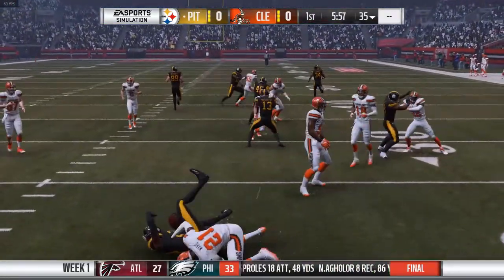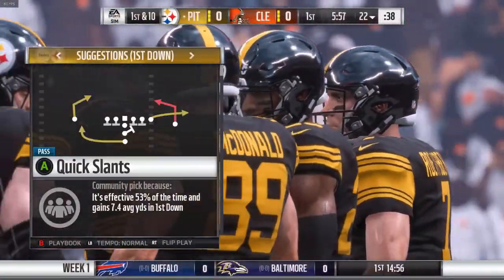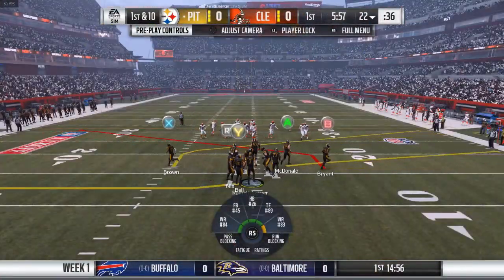This one taken just inside the 10. And he'll get it up past the 20 to the 22-yard line. Go.